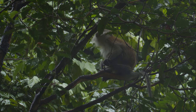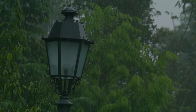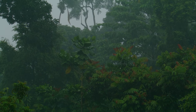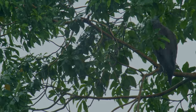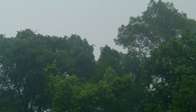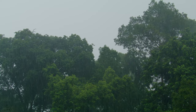Southwest monsoon season. The wettest August of the last 40 years. All this water is a catalyst for fungi growth that could endanger the thousands of trees here.